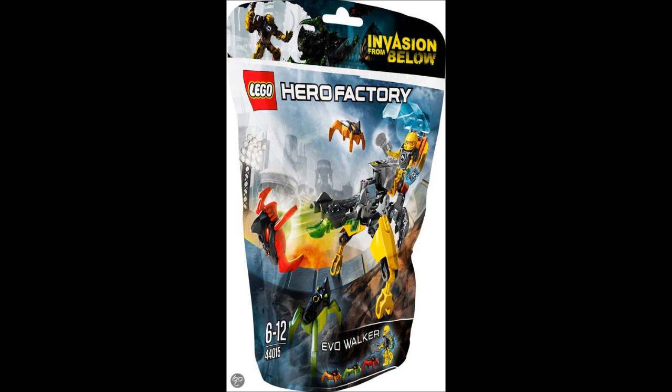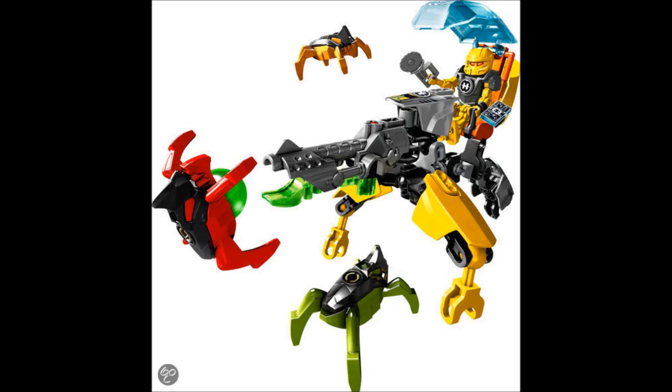For $10, you get a minifigure, 3 of these jumpers, a complex turret, and some useful parts. I'd say it's pretty good. How much is this? $10. Oh, wow. See, a set like this back in the day would run you at least $30. Do you know how many parts this has? I'll be honest, I don't know myself.